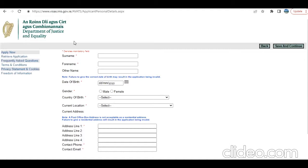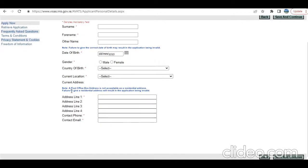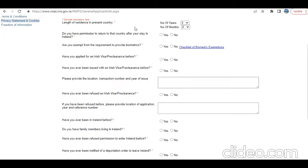The next page you have personal details: surname, forename, other name if applicable. You see it's not mandatory. Date of birth, country of birth, and other pieces of information, current address. And they are not going to accept a post box address. So again I'm going to fill some samples. Length of residence, in the next page, length of residence in current country. So whatever is applicable in your case, you have to do. I'm just putting some samples.